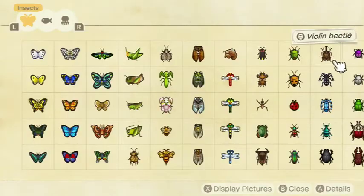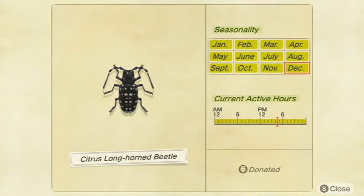Next up is going to be the citrus longhorned beetle. Now, citrus longhorned beetle, we're not doing the months yet. They're pretty common, you can also find them on tree stumps. They sell for 350, not 3,000, they're not that good. They're found all day, all year, in both hemispheres!